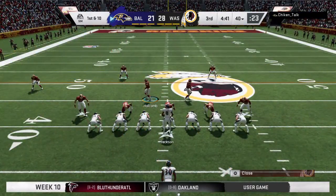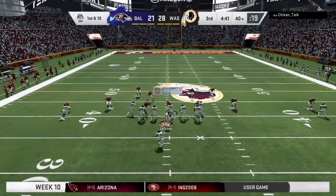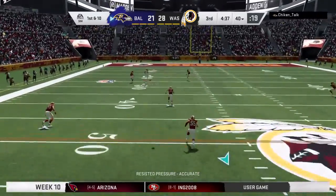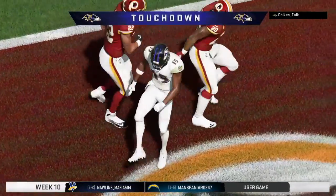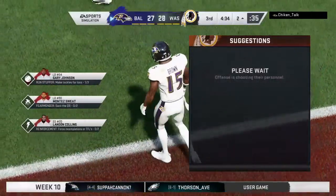The Ravens offense set at the line for this next drive, and a tight game after punting last time. See if they can get something going on this drive. And this is taken in at the 5, and all the way in for a Ravens touchdown.